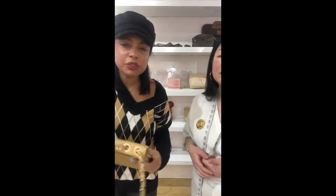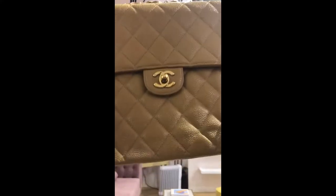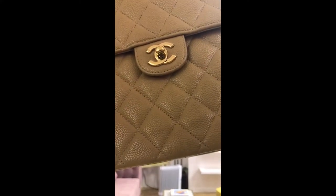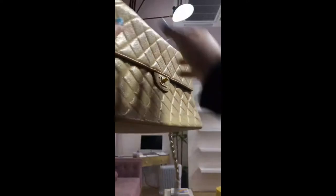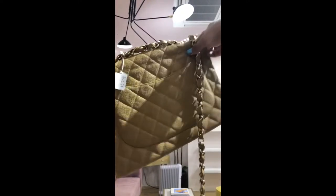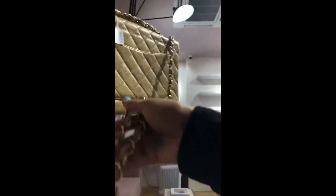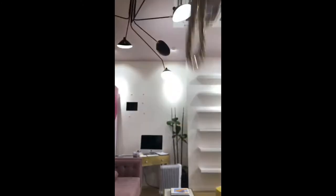And we'll quickly do a flip screen on it. Yeah. There we go. So here we go. So you can see that beautiful caviar leather, no tarnishing to the hardware at all. Nice clean corners, and then there is no color transfer or no marks to the back of the bag at all, and the hardware again is in good condition. Has no tarnish.